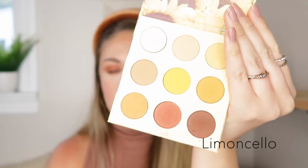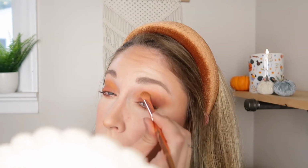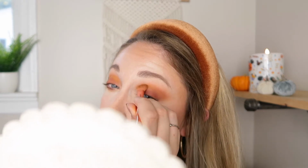Okay, last color I want to use is this color right here. It's called Sun Giant. And I'm gonna put that on the crease to help blend it out and make it a little bit more yellow up here. But I like it because it gives it a nice warm contrast.